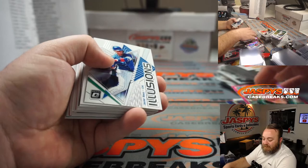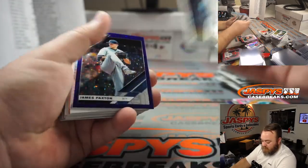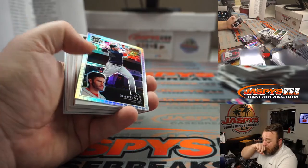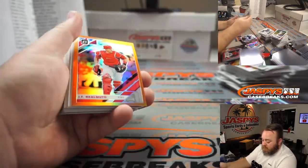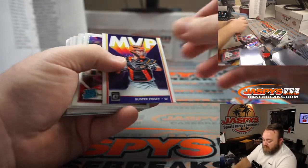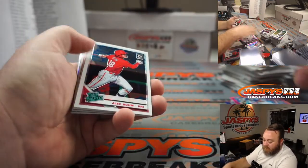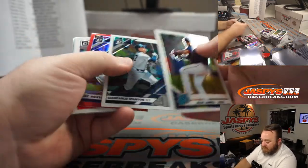Matt Chapman to 199 for the A's, Charles White. James Paxton to 125 for the Yankees, Charles White. JD Martinez for the Red Sox, Logan Callister. JT Realmuto for the Phillies, Logan Callister. Kris Bryant to 199 for the Cubs, Logan Callister. Alec Bohm for the Phillies, Logan Callister.